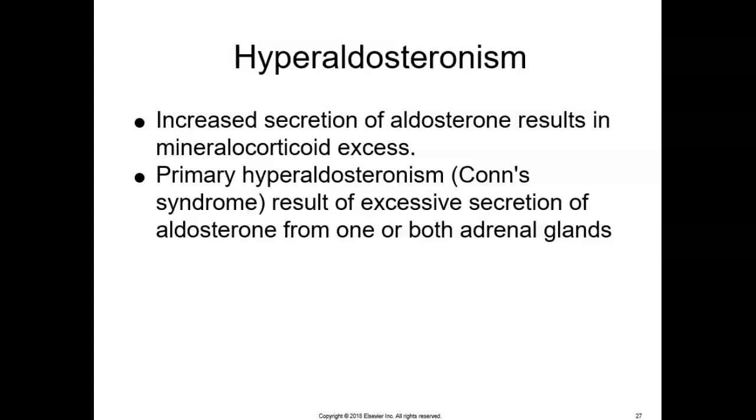Increased aldosterone levels cause disturbances of fluid and electrolyte balance, which then trigger the kidney tubules to retain sodium and excrete potassium and hydrogen ions. Hypernatremia, hypokalemia, and metabolic alkalosis result. Sodium retention increases blood volume, which raises blood pressure, increasing the risk for strokes, heart attack, and kidney damage.